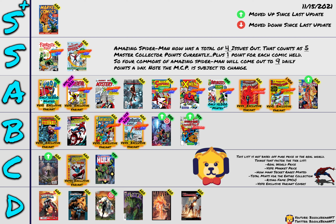Some of the other comics that I've decided to change up, increasing where they are on the tier bracket, starting with Thanos down there. So I took Thanos out of the D zone and put it up in the C tier section. And I did this because I feel Thanos deserves that spot. It is a really nice comic, and because it's part of the MCU, I think it's going to have its place here. Now physically that comic's not worth a whole lot, so just a heads up on that, but I'm still going to put it in the C zone. I think that's just a great area for it for now.